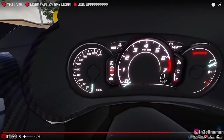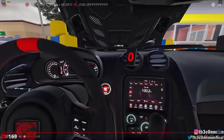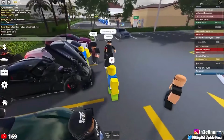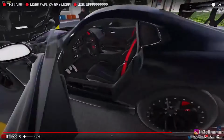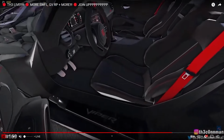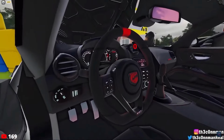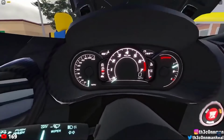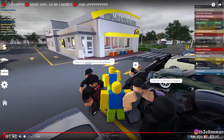Look at the detail right here in the gauges, bro. That's so sick. And you see that number right there on the vents? That actually tells you what gear you're in, which is cool. Look at those beautiful three pedals as well. Look at the Viper right there on the side with the forged carbon. We got the shifter. Bro, this is so sick. Like, actually, this car is nuts. I cannot lie to you.